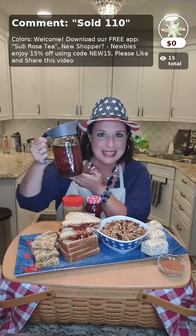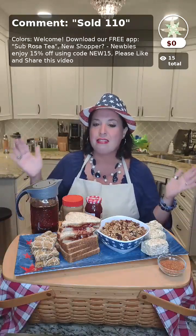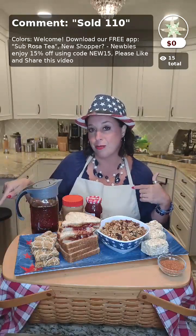Yes, this is loose leaf tea. Yes, the lid filters the loose leaf tea. And of course, we brought back our bonus buy. You guys have been so good to us lately that we have put something 30% off. I'm going to tell you all about it.